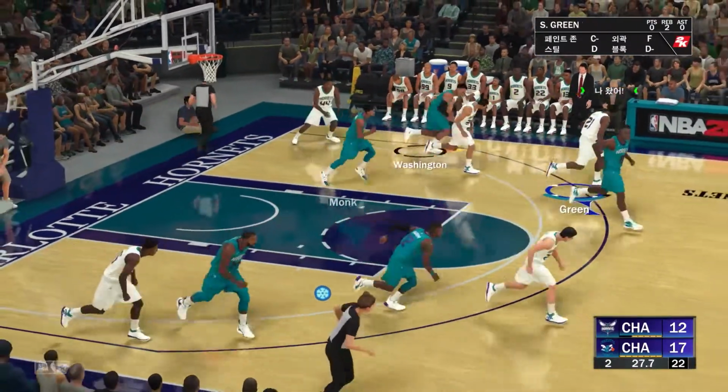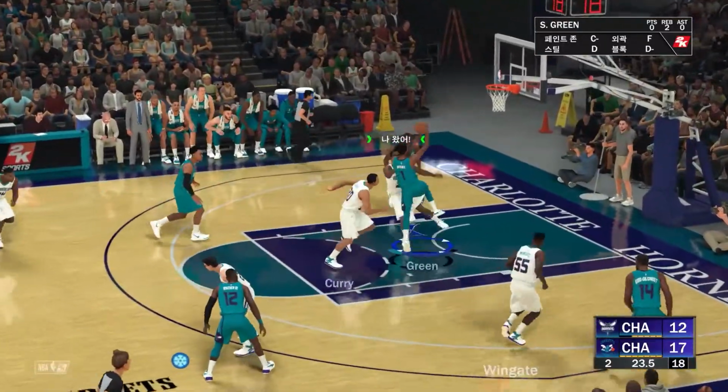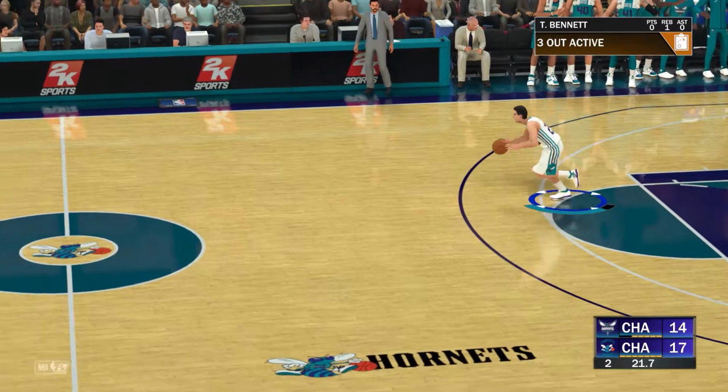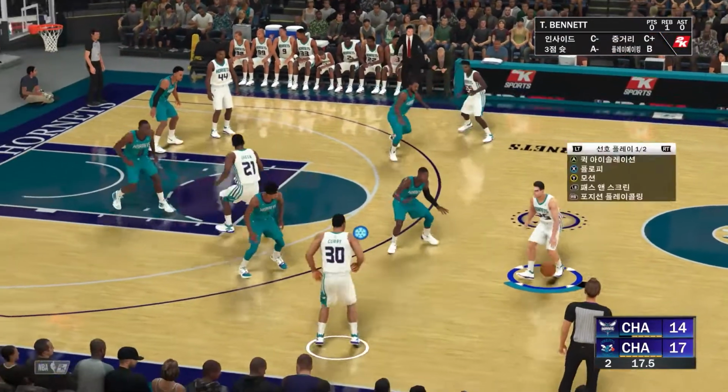It's stolen by Monk. Now here's Monk, the fast break chance. Finished off the break. And how about Monk there? You better get in front of him when he's in attack mode. If you allow him to get to that launching pad, it is too little, too late.